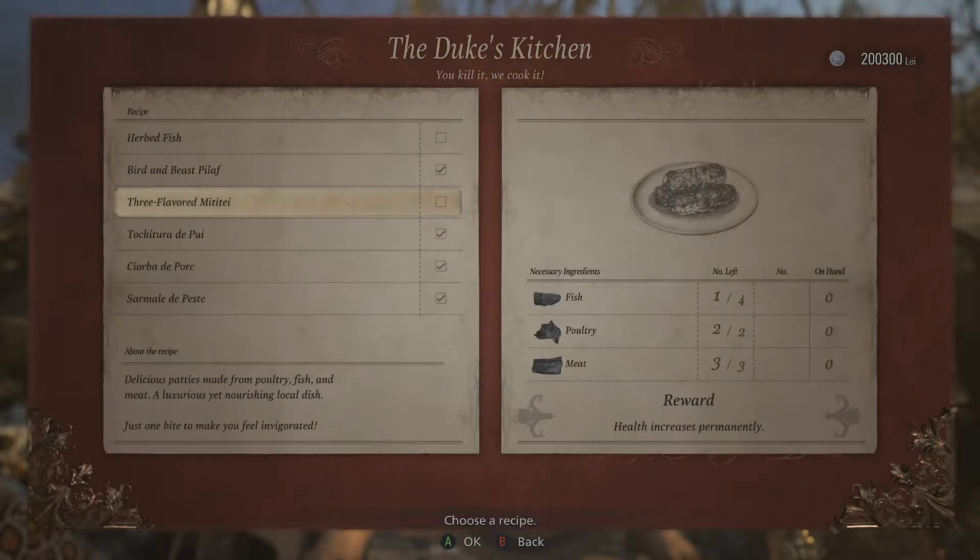I know what, let's read them all because I'm probably not going to do this 10 times. Tree-flavored meaty patty. Delicious patty made from poultry, fish, and meat. A luxurious yet nourishing local dish. Just one bite to make you feel invigorated.